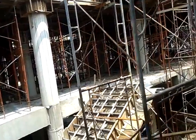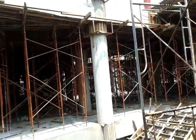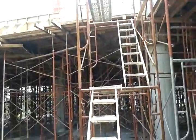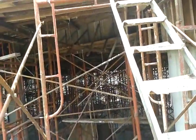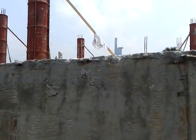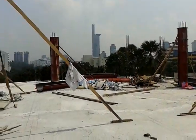The temporary staircase to go to level 4 has been dismantled. I'm trying to find a way to go to level 4. There it is. Yeah, I found it at last, then I can go to level 4 now. Bismillahirrahmanirrahim. This temporary metal staircase has been transferred to the nearly end portion of the building. Now I'm safely on the top of level 4.